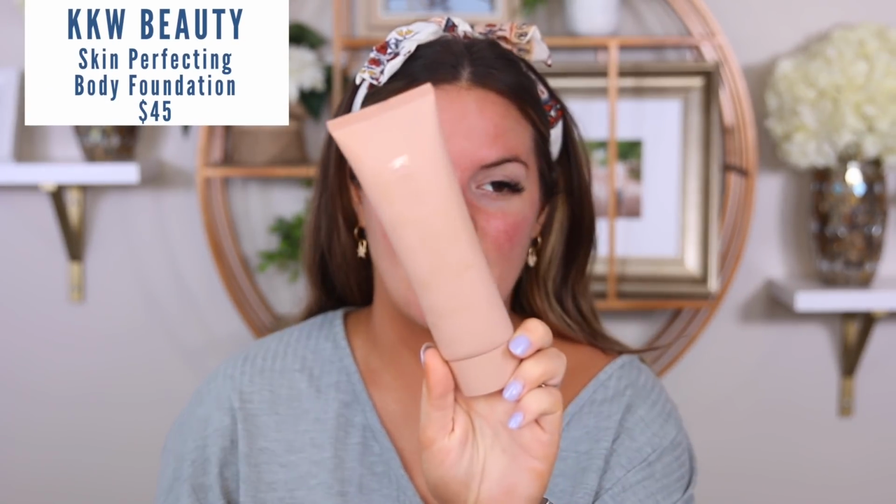Okay, before this video, I used my KKW Beauty Skin Perfecting Body Foundation to even me out. This is in the shade medium. And then I highlighted my body with this JUVIA'S Tribe Highlighter Volume 2, maybe? I don't know. This is in the darker shade. I have the lighter shade too. I really like it, but I got the darker one for my body and I love it. So I'm going to go ahead and let that dry real quick.